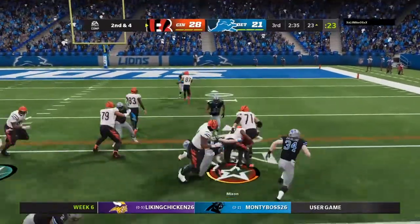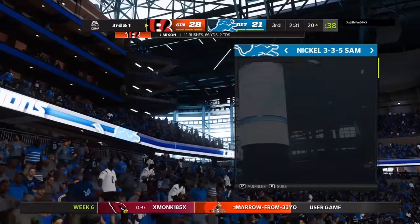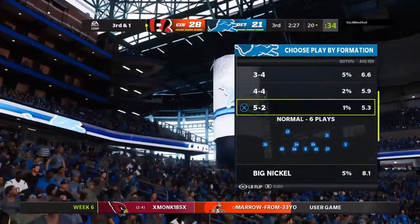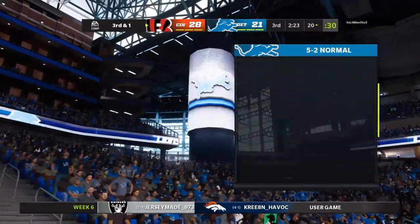Once again, they run with Mixon. And able to get about 3 as he's taken down right at the 20. Brandon, all things considered, they have to feel pretty good about getting that type of a gain considering the blitz that they just had against them.